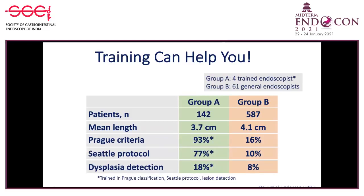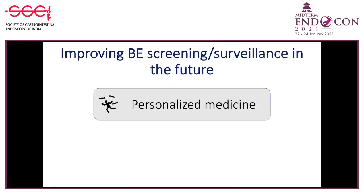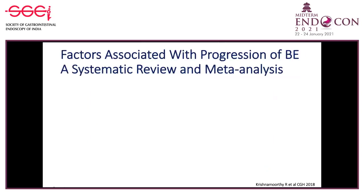So training is critical, and I'd urge all of you to try to get yourself familiar with all these techniques for esophageal endoscopy, which will help you treat your patients much better. So what's the future hold for screening and surveillance in patients with Barrett's esophagus? Personalized medicine is one. And then again, artificial intelligence, I think, is impacting all areas of gastroenterology and endoscopy. And I think these two things will be critical for the future as we manage patients both for screening and surveillance endoscopy. First, we need to look at what are risk factors for progression.